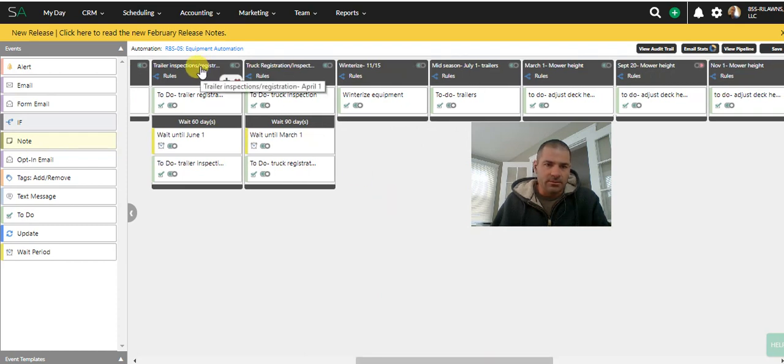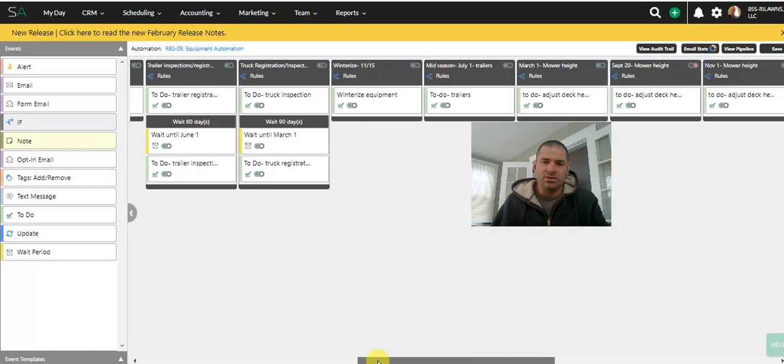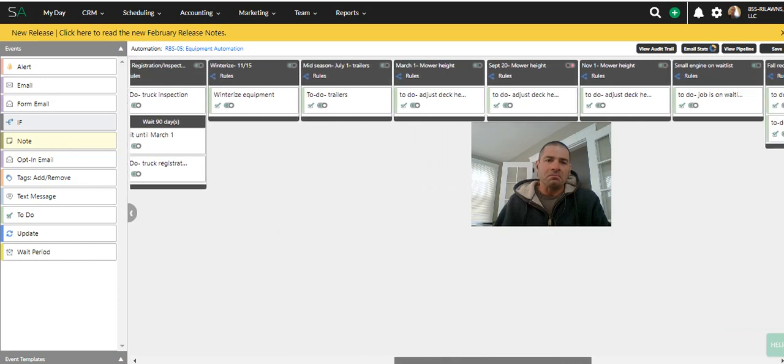What is this one? This is just making sure that we have our trailer registrations done each June. So this makes sure that these get done at the right time, and same with the trucks. At the end of March, I believe, is when the trucks need to be registered. So just making sure, and it makes a to-do for each truck, anything that's labeled truck. So we make sure that we get all those registrations done annually.